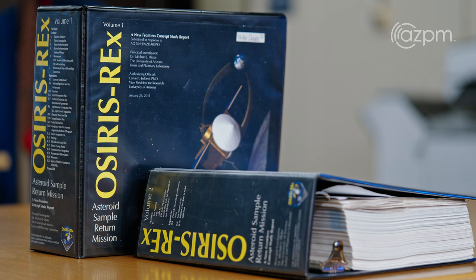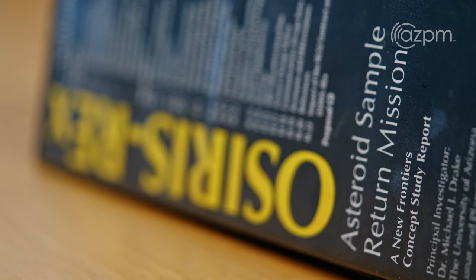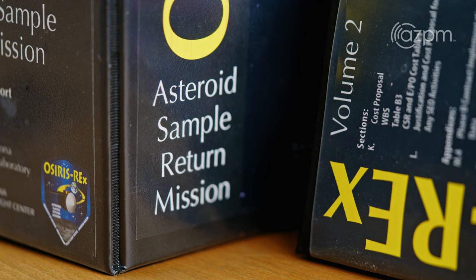So Mike went to work. Michael Drake had heard of a new NASA program entitled New Frontiers, a program offering twice the funding and one that would consider a first-ever asteroid sample return mission.